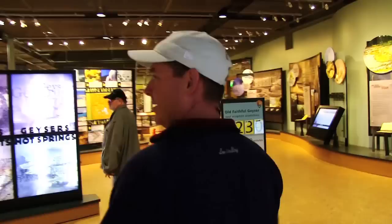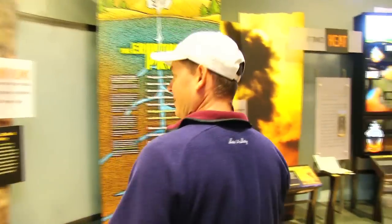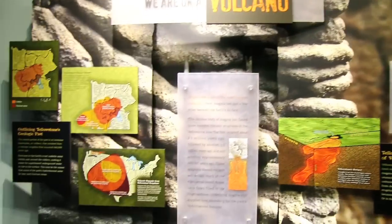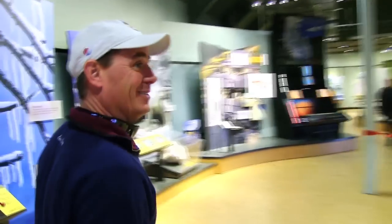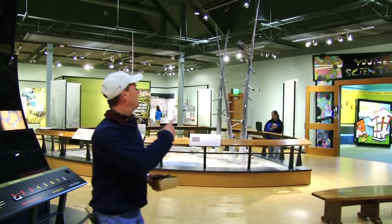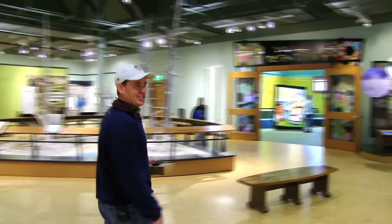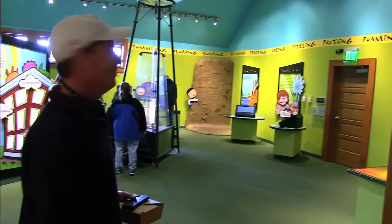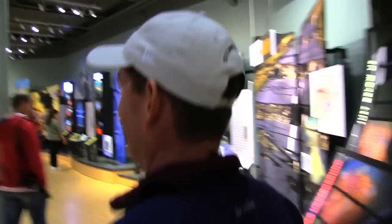Exhibit hall. You can come in here and learn all about Yellowstone. We're on a volcano. The eruption process. You gotta appreciate the scientists that document all this and put this all together. Of course, they've got a little youth center over here for the kids. So if you have little ones, you can stop in and they can have probably interactive things to check out. Little geyser model there, that's cool. I mean, you can spend a lot of time in here absorbing a lot of information. Let's get back out and see the park.